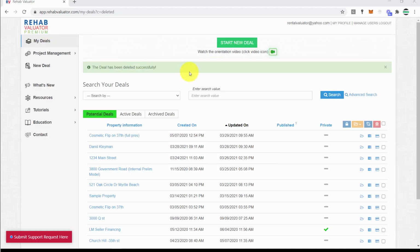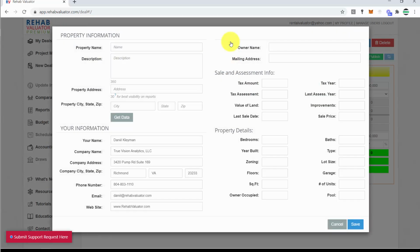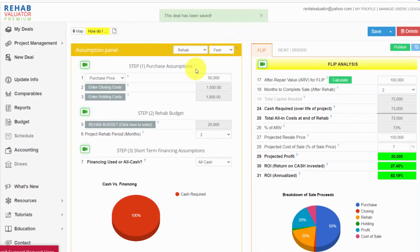So let me show you how this works, because this is going to make your life insanely easier. Okay, so I'm in my account. I'm going to click Start New Deal. And I'm going to show you how easy it is to model this out and then to raise money for it and do everything else. So we're going to ignore this screen for now. This actually allows me to pull in full owner and property data instantly from public records, but we'll ignore that for now. I'm going to switch this to construction.